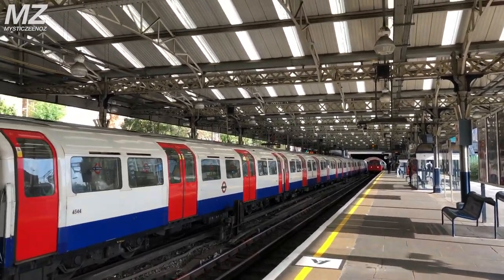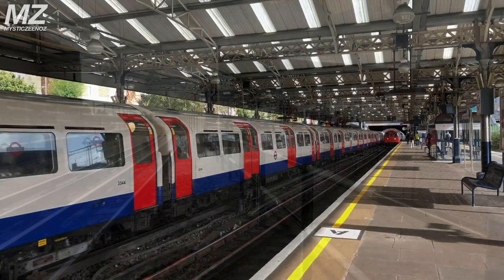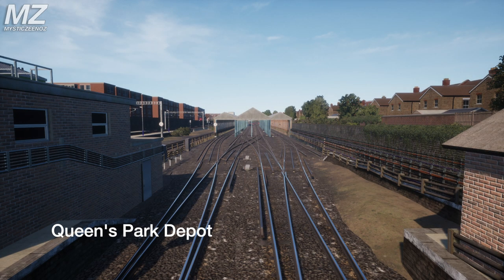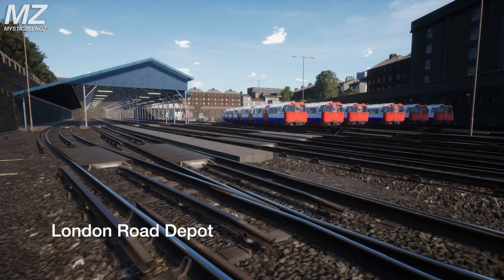The line has three depots, one at Stonebridge Park, Queen's Park, and London Road.